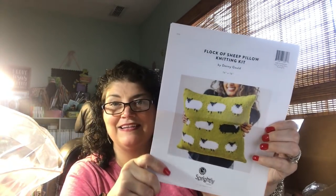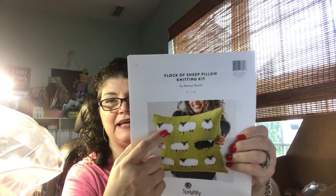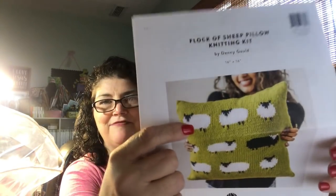And oh boy, this is another kit. And this is going to make a pillow cover. And I wanted to pick things that would be something new, a different skill. And look how cute that is. So it's called Flock of Sheep Pillow Knitting Kit, and the sheep is like fuzzy. It's really cute. So I got this kit because I haven't done any like designs in a knit or any of that, so I thought, you know what, now's my shot.